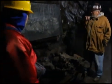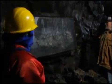Now what we have on the wall here is a graph of the underground of Quincy. Right now we are standing right here. We're near the number 5 shaft. We're 365 feet below the surface. Number 5 shaft was a shallow mine, only went down a total of 12 levels, so there are 5 more below us.